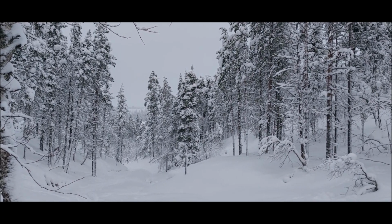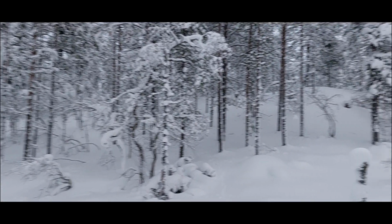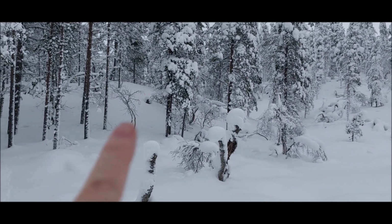So we did that in portrait and landscape. Have a look at that. And then, and it's snowing. This one really did catch my eye, and that really appealed.